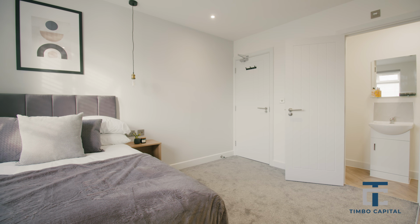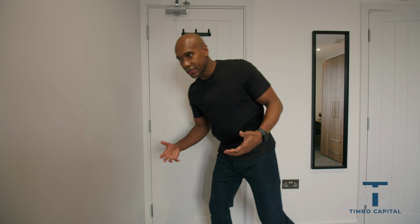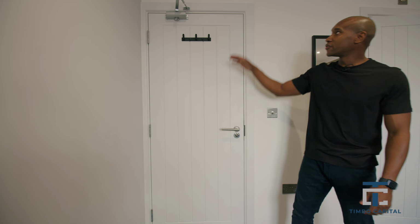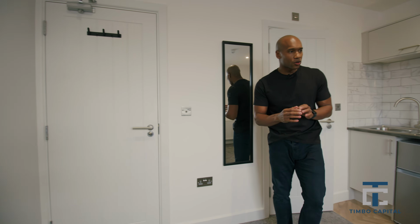And then just some small details that go with every room. So I've installed door stoppers for obvious reasons, and coat hangers to allow the tenant to put their coats here instead of on the door or on the floor or somewhere else. So just really thinking about all the different features as to what a tenant may need.